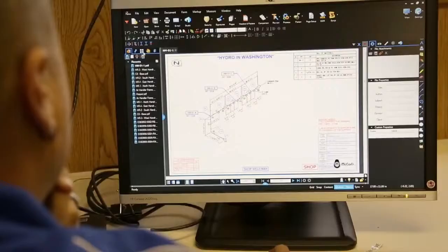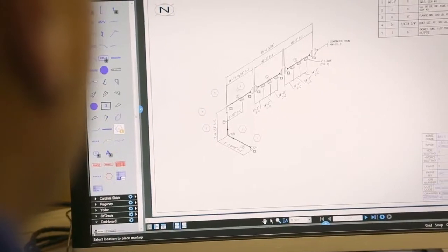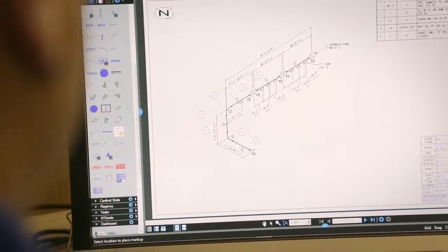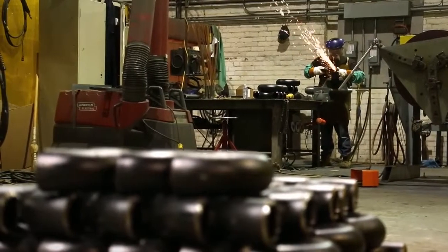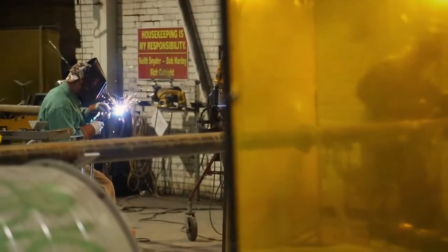We use Bluebeam Revu to actually start to put our fabrication marks on them. The weld numbers, spool numbers, heat numbers, anything that we need to track or notes that we need to get out to the shop, we use Bluebeam to put onto the drawings and issue them to the shop for fabrication. The biggest issue that we had before was we did all of our markups by hand.